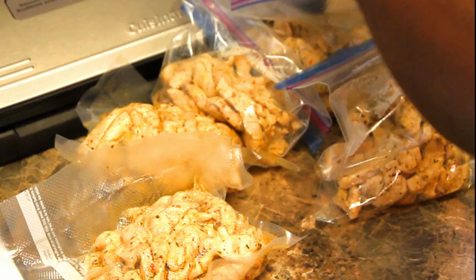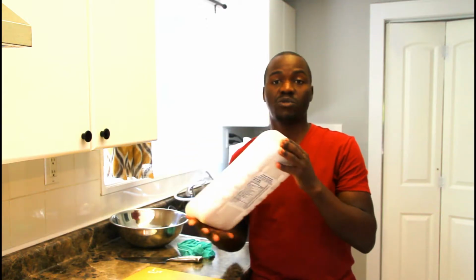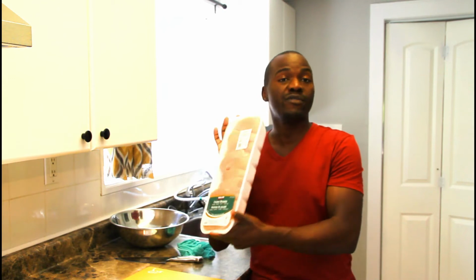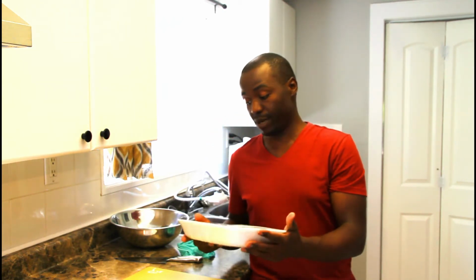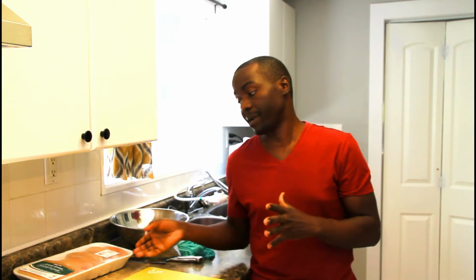I basically went to Costco and I bought myself some chicken. It's a big pack of chicken. You guys have been to Costco probably before, or even if you go anywhere else, doesn't matter really. So it's a few breasts in here that we want to prepare. So I want to prepare ahead of time. What do I mean by that?